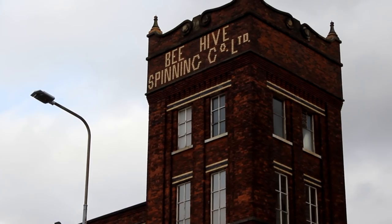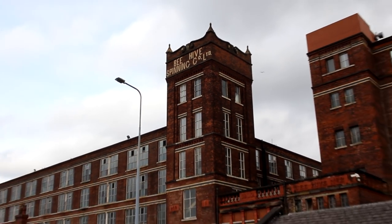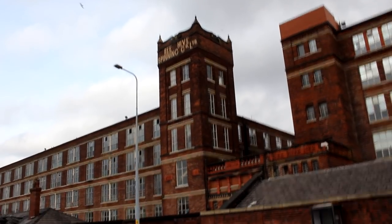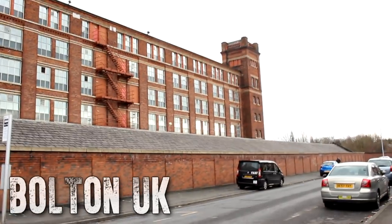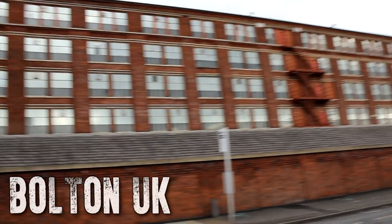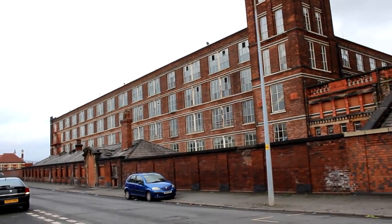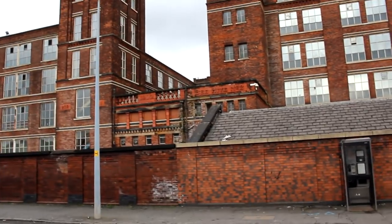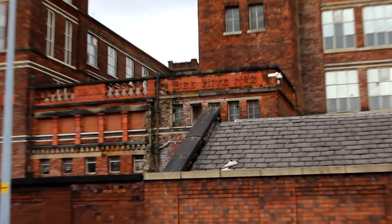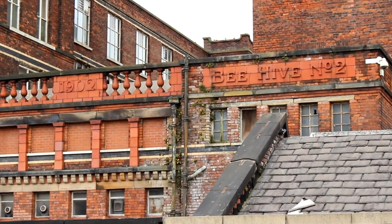Guys, as you can see, we are outside the iconic Grade 2 listed Beehive Mill. And hopefully we're going to be able to infiltrate this and see what history we can find, man. Look at that, man. How old does that look, guys? Pretty damn cool, if you ask me.